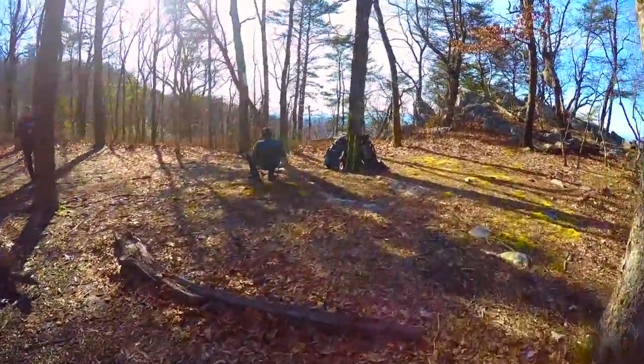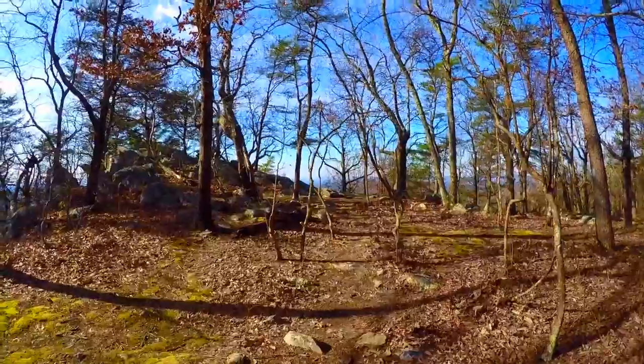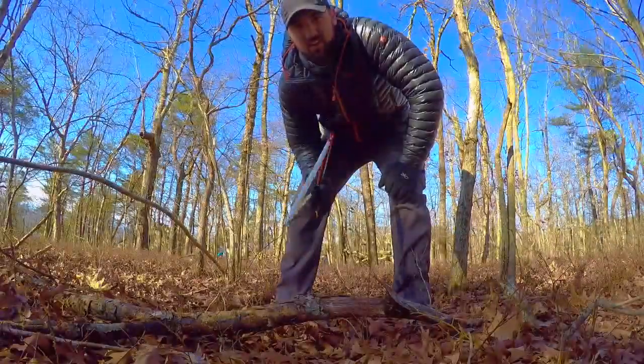So we're gonna set up camp here, and right through there, you've got a nice little view, and I'll show you that later. We're gonna set up camp though, and maybe get a fire going. It's pretty windy up here, and it's getting cold. The Savin.